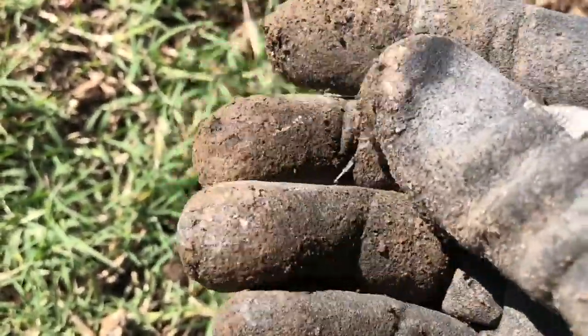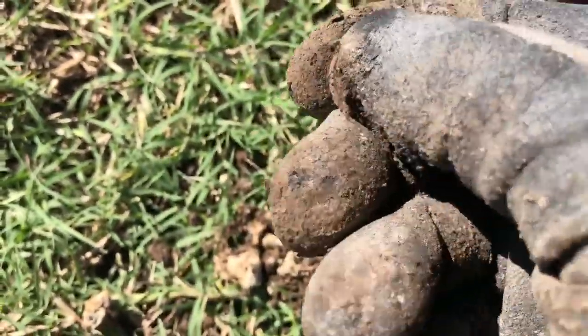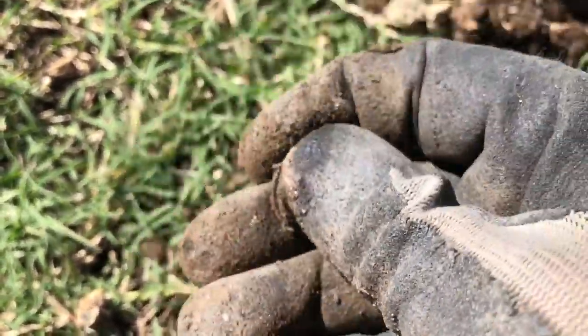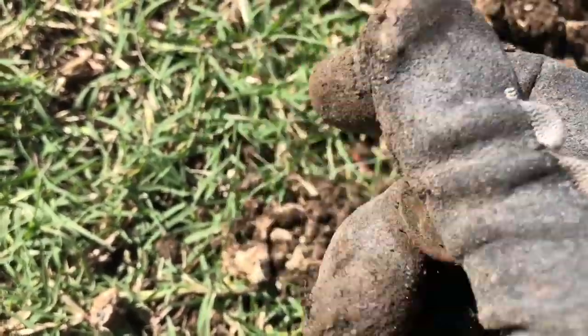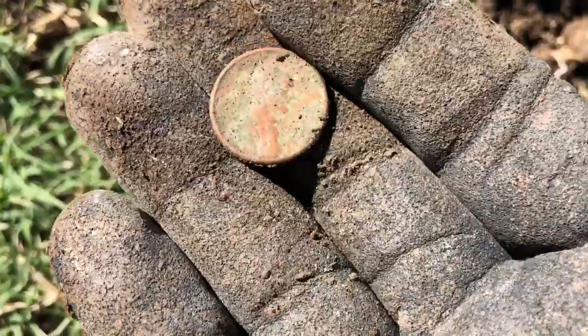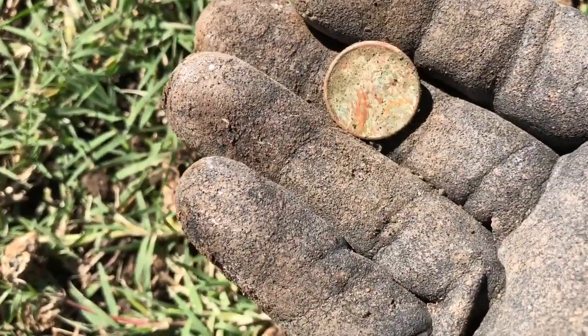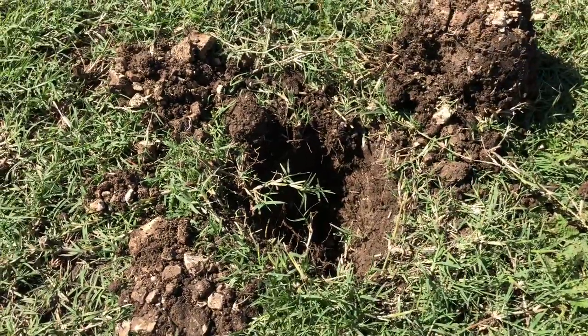Nope, definitely not a wheatie, and it's definitely a copper penny. Let's see what year it is. Looks like it's gonna be a little older than normal, 74 maybe? Yeah, I think it's 74. All right, let's keep looking.